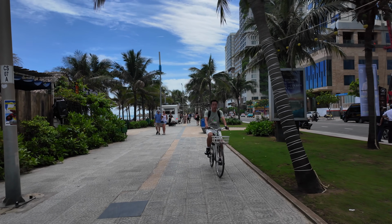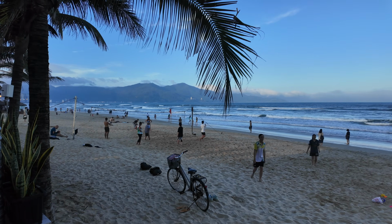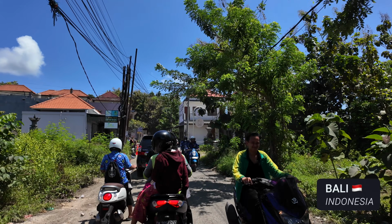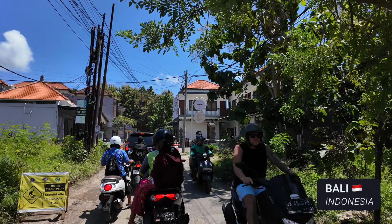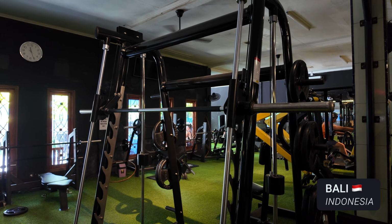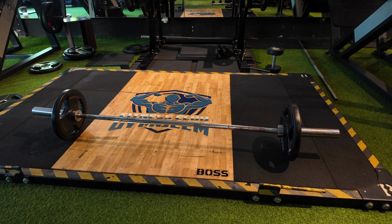There's a long flat stretch along the water that's great for running, and the ocean's usually calm enough for a swim. Bali is a little different. Running outside's not really an option. The roads are tight and there's not much space to jog without dodging traffic, so most people end up hitting the gym. The good news is that even the more affordable gyms are well equipped.